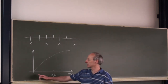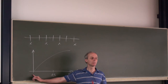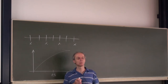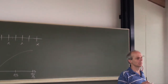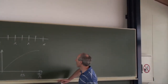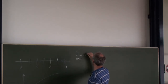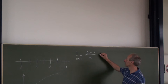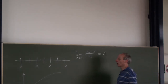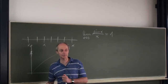How does it start for x equals 0? Yes, for x equals 0, it's undefined. But what about the limit? x towards 0 of sine x over x. What is this? It is 1, yes. It is 1, so it starts right here. I mean, it's not defined for x equals 0.